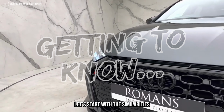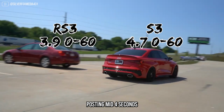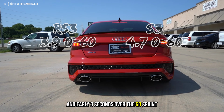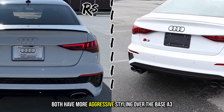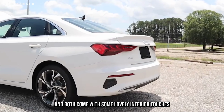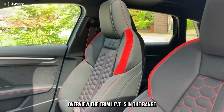Let's start with the similarities before we move on to what sets them apart. Both cars are mighty quick, posting mid 4 seconds and early 3 seconds over the 0-60 sprint and topping over 165 miles per hour where the road allows. Both have more aggressive styling over the base A3, and both come with some lovely interior touches to show their elevated position over the other trim levels in the range.